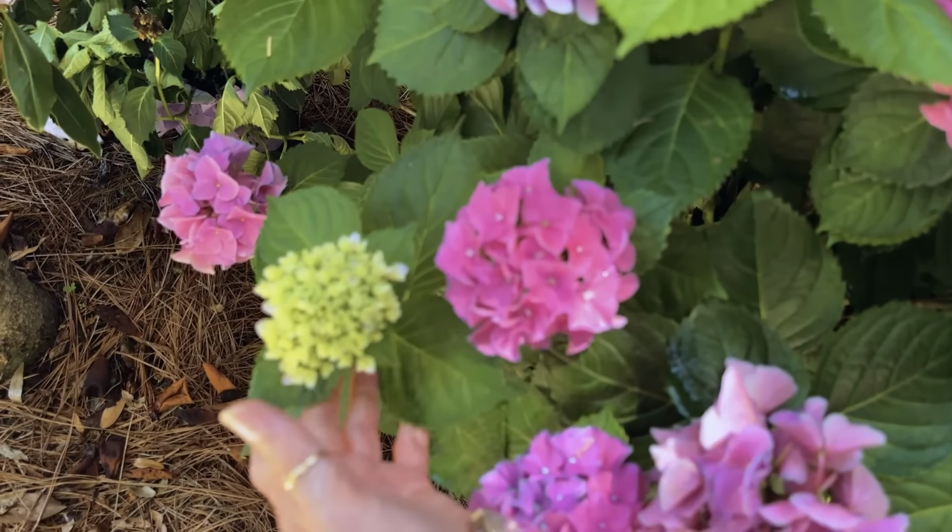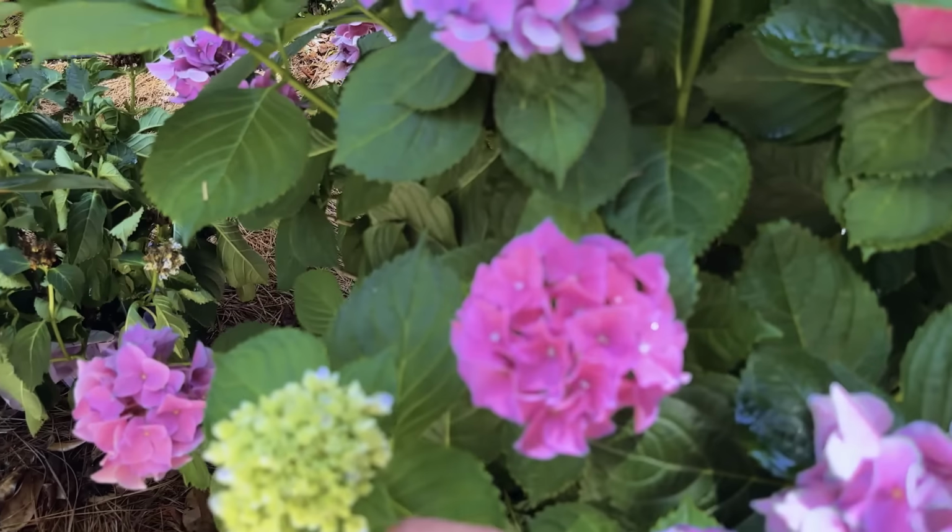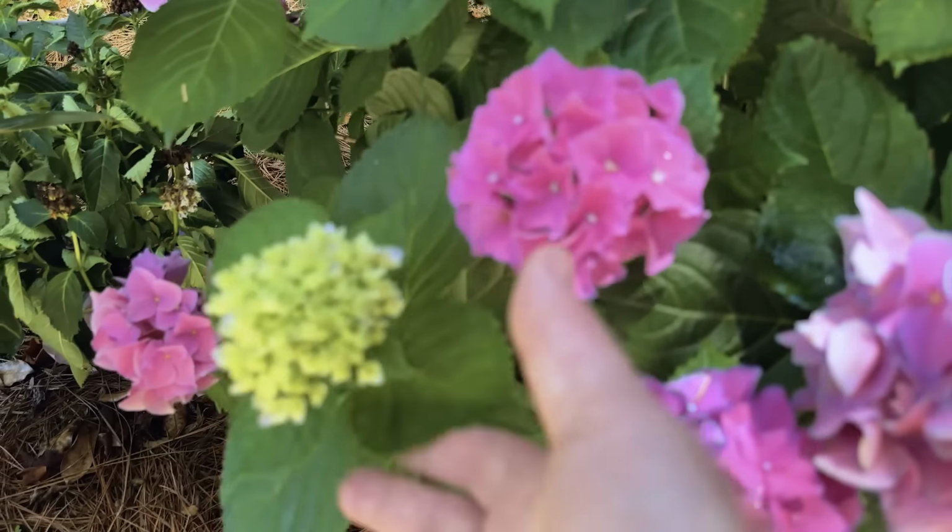Where did that little yellowy green hydrangea come from? Well, that's just getting ready to bloom. It'll end up like that. Oh, it will. Okay.